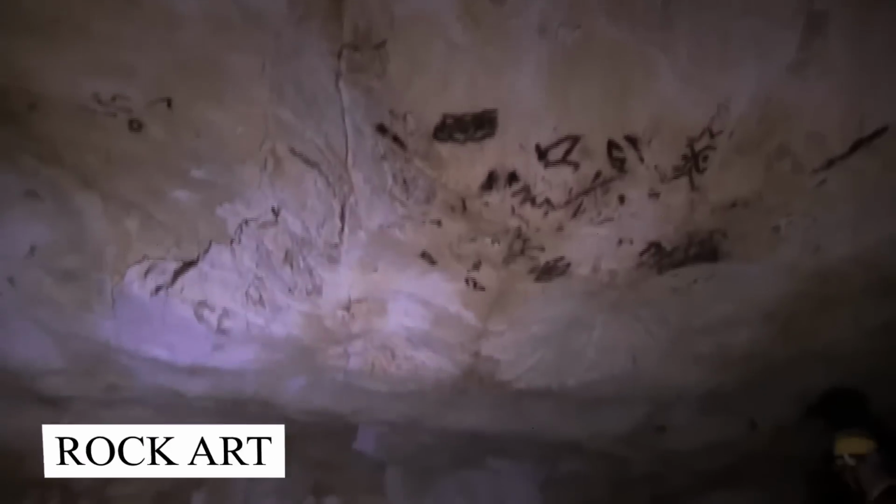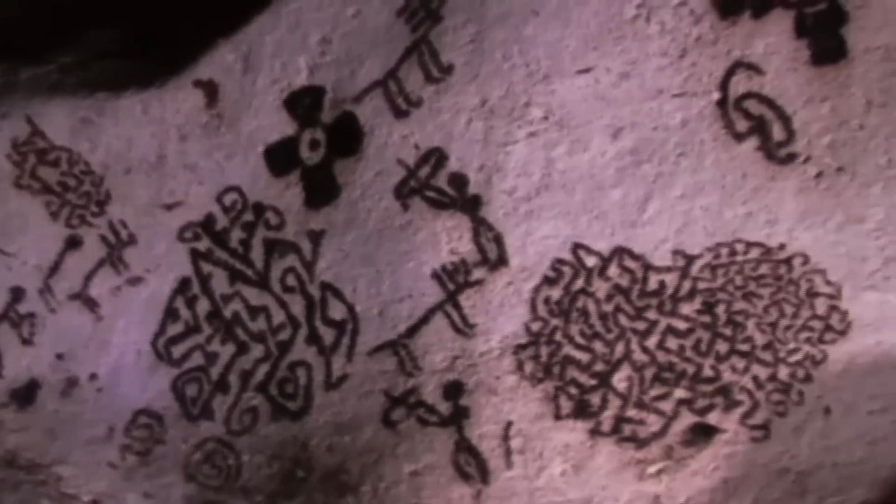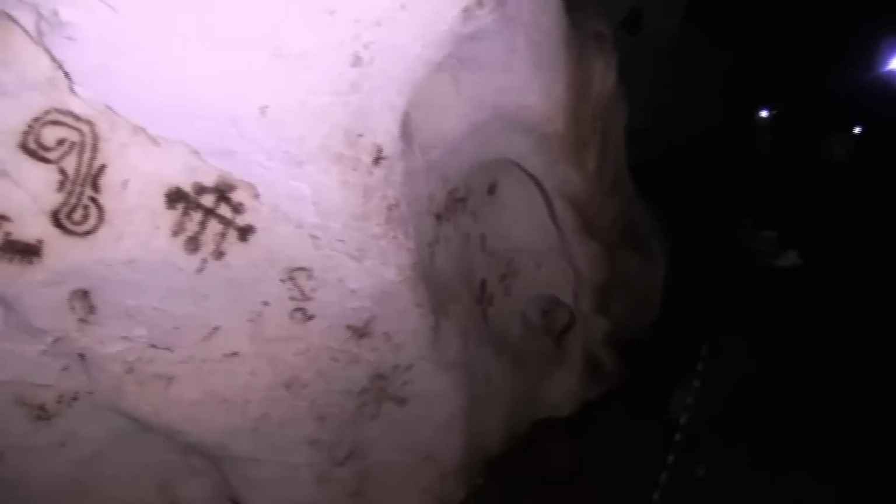Today, we call them rock art. But back then, they might have held a different meaning and purpose. Archaeologists are thrilled to decode the real meaning behind these symbols and marks.